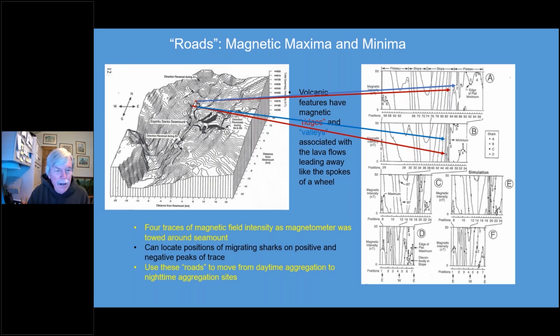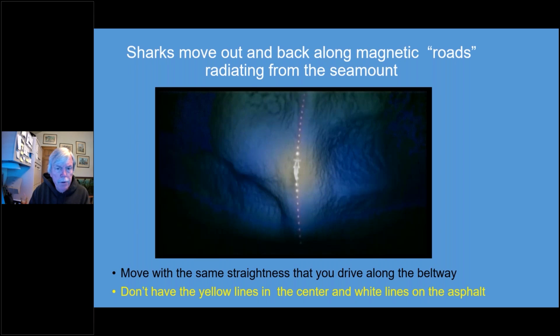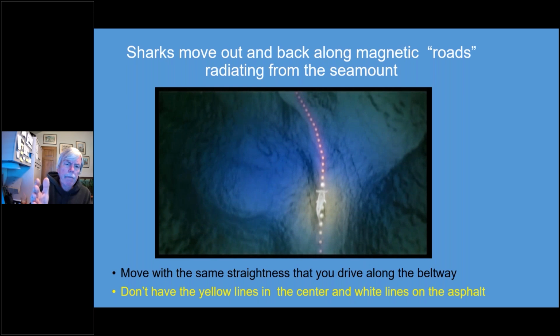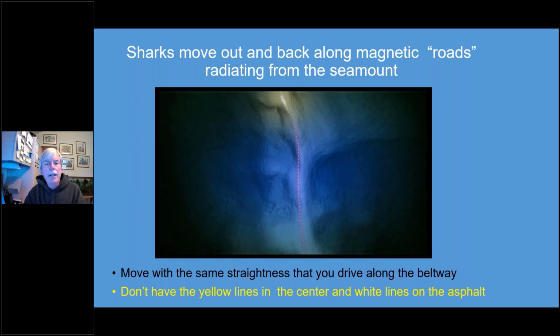And so they use these magnetic ridges and valleys. I hypothesize, but there's more and more data indicating that they do. And here we have a simulation showing the shark moving along a magnetic ridge extending away from the seamount, turning around and coming back.